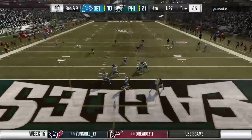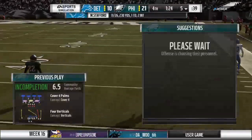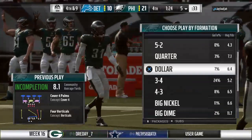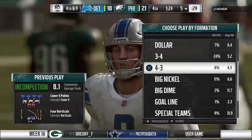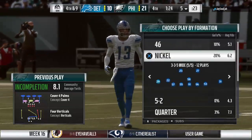A shotgun snap for Stafford. He's going to let it fly. And that one incomplete. Had some position but couldn't hold on, and it brings up 4th down. Got to be wary of throwing an interception here because the defense knows they're going to get tested deep. That's why they're going to put a couple of extra guys back there to try and prevent that. Yeah, late in the 4th quarter here, trying to preserve the lead.